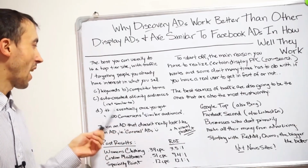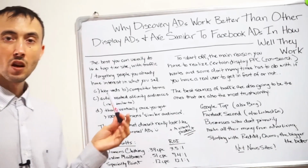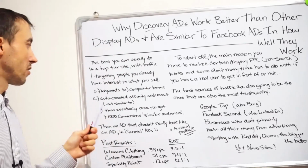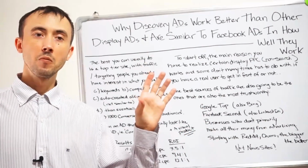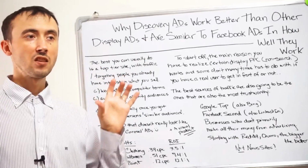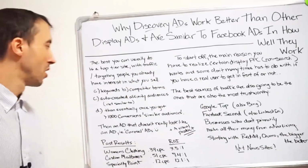They'll eventually have these auto-created audience segments in the targeting settings menu in your discovery ads that'll say similar to, because it'll look at all the traits of each one of these segments, and then it can suggest and say, we have these people that are similar to the segments you set up, you could run those.